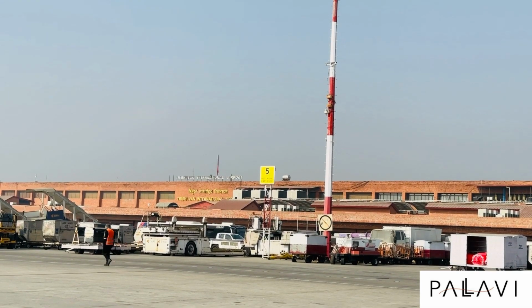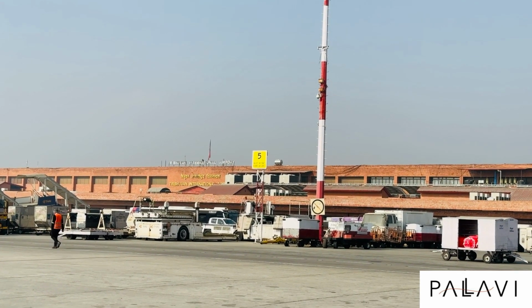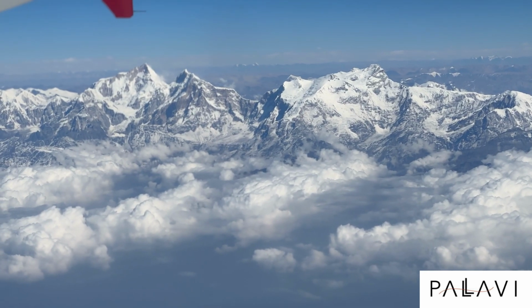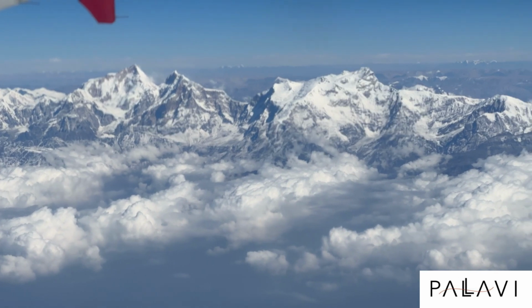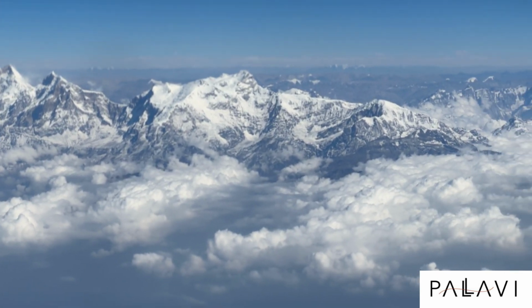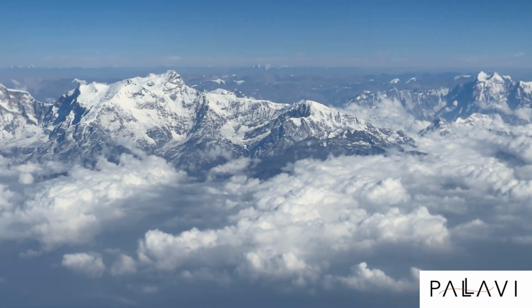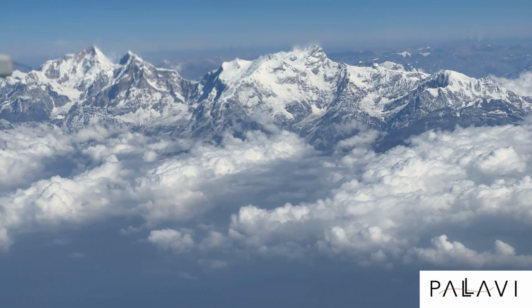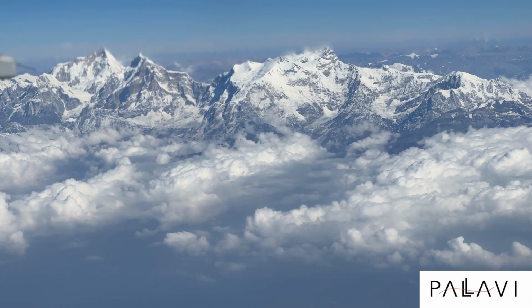Next morning, I took a flight back home, and the best thing about traveling to Nepal by air is that you can get a great view of the Himalayas if you're sitting on the window seat, and it is breathtakingly beautiful. The Himalayas covered in ice. You can probably get a good view of Mount Everest, and कैसे 1.5 घंटा निकल जाता है पता नहीं चलता.